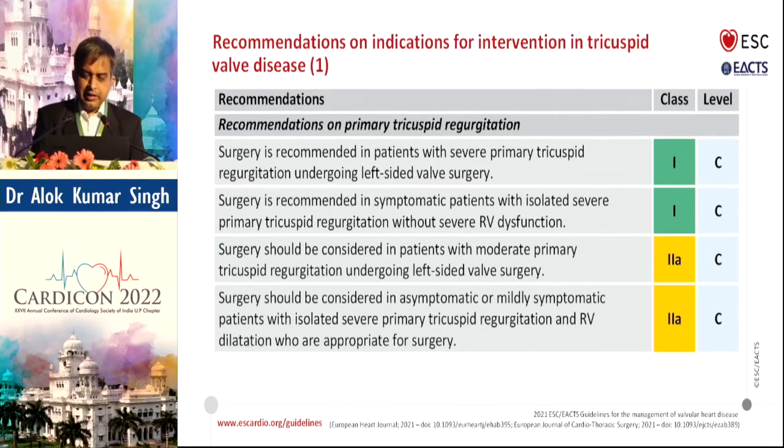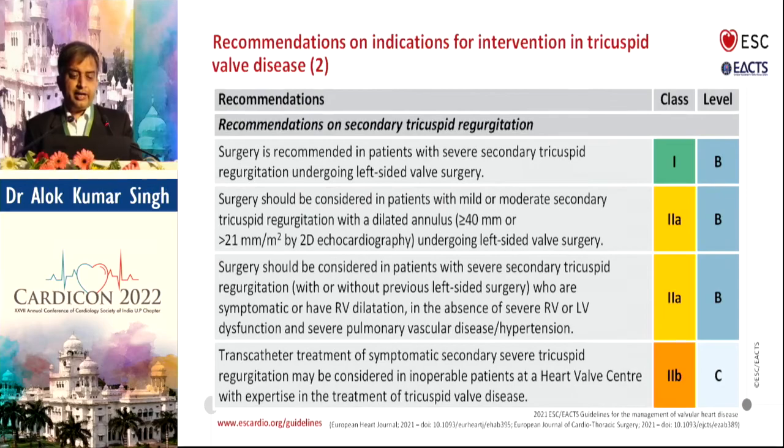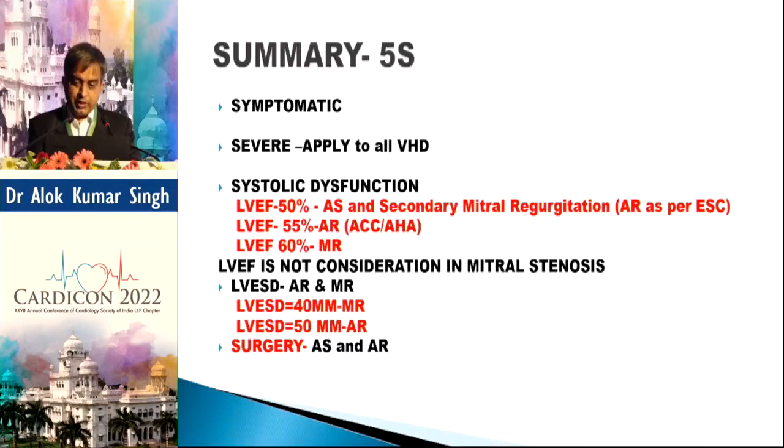So for any valvular lesion, for all practical purposes, if it is severe and symptomatic, then it should go for the surgical option or interventional option, whatever suits. And the recommendation for secondary TR: surgery is recommended in patients with severe secondary tricuspid regurgitation undergoing left-sided valve surgery. It is a class 1 indication. Transcatheter treatment of symptomatic secondary severe tricuspid regurgitation may be considered in inoperable patients at a heart valve center with expertise in the treatment of tricuspid valve diseases. It is a class 2B indication.